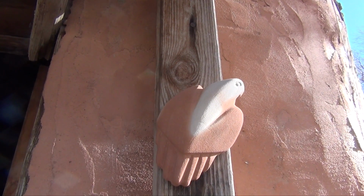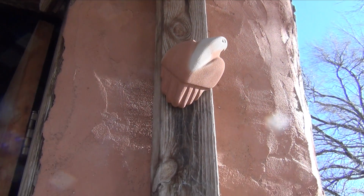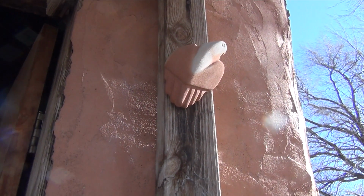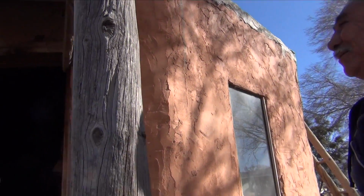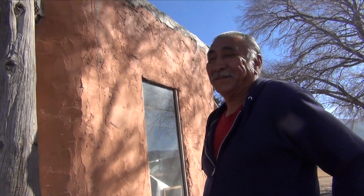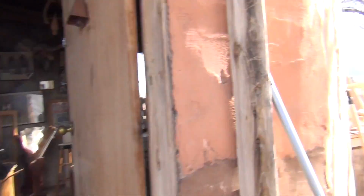How long does it take you to make things like this? That took me about 40 minutes. It's actually a real soft stone. Yeah, those stones don't take long to make. After 40 years of experience, I tell people, oh, an hour and 40 years.